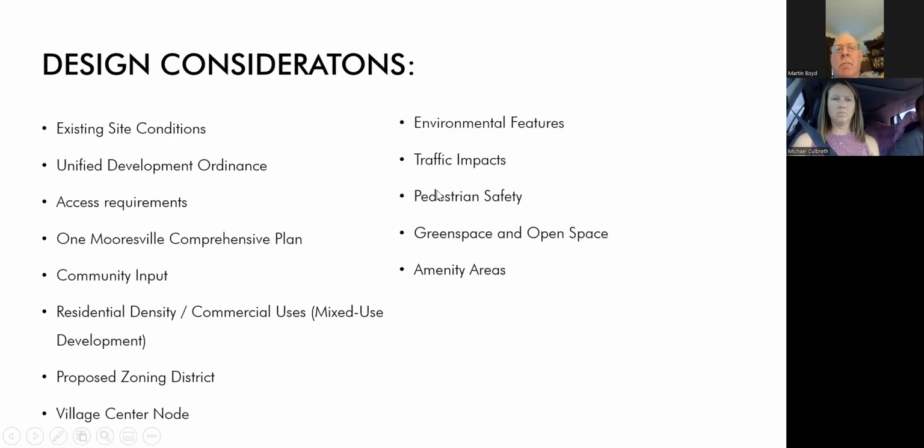So design considerations that we have taken a look at as we've moved forward with this project. It's been a number of months now. We've started this process, well, there was snow on the ground. I can't remember the exact month, but it's been a few months now. We've taken a look at the existing site conditions.